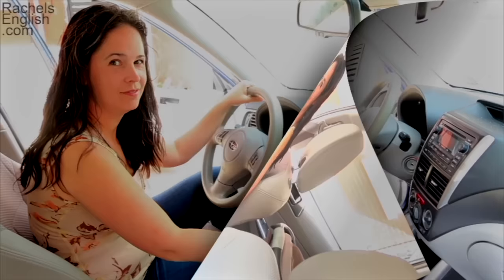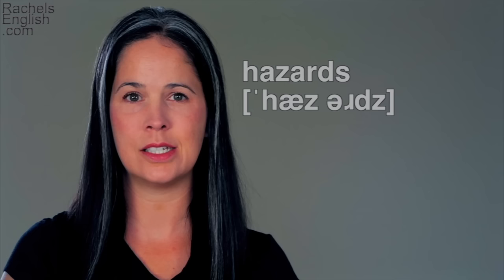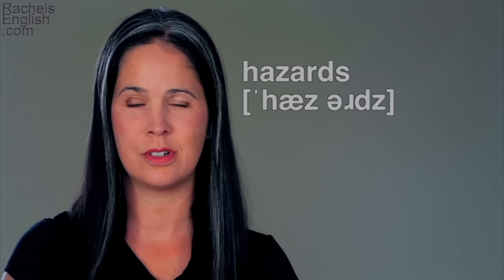If you're having an emergency and need to pull over, turn on your hazards, also called four-ways. Hazards. Even though you see the letter A in the second syllable, you can leave out the vowel, just R-D-S. Erds, erds. Hazards. Try that with me. Hazards. Hazards.